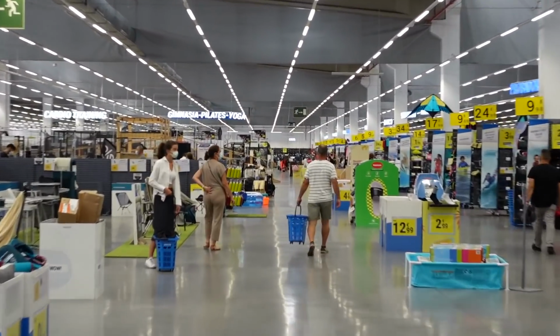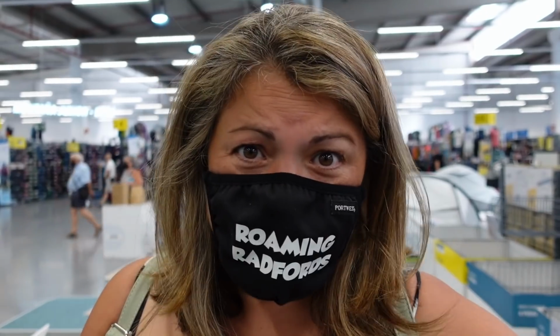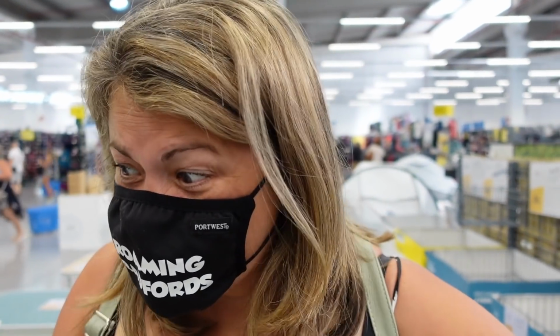And to tell you what, the Decathlons out here are massive. They're way better than the ones in the UK. Just check out the size of this store. Bloody huge. I love Decathlon over here. There's so much more stuff. Look at this table.